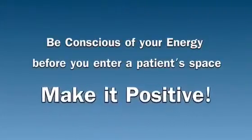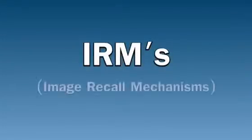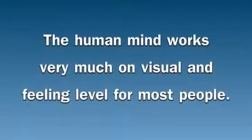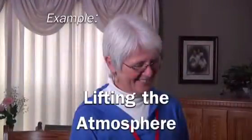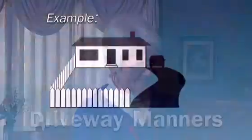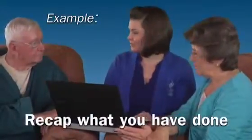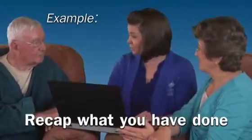Make it positive. Our hospice also incorporates IRMs, which stand for Image Recall Mechanisms. This innovative practice helps us remember what is to be done and when, so that we can create a high-quality, predictable experience or feeling for those we serve. The human mind works very much on a visual and feeling level for most people. Therefore, we intentionally attach visual images and associate them with words and phrases to provide cues so that compassion and competence are woven into every interaction.